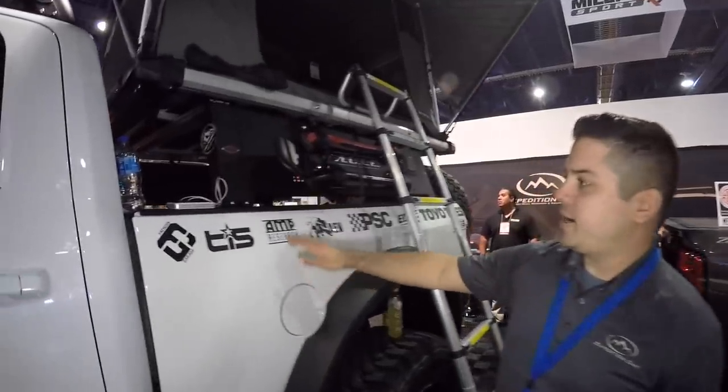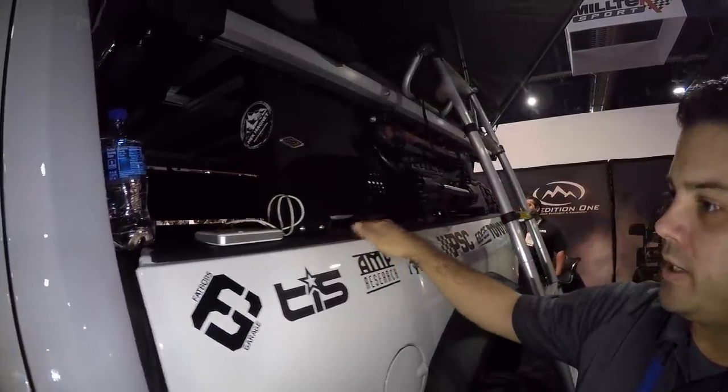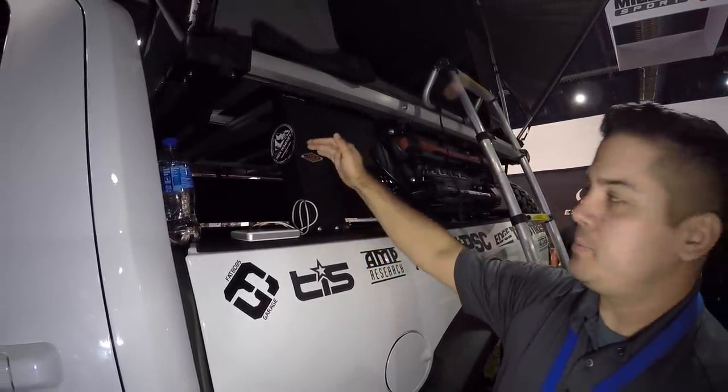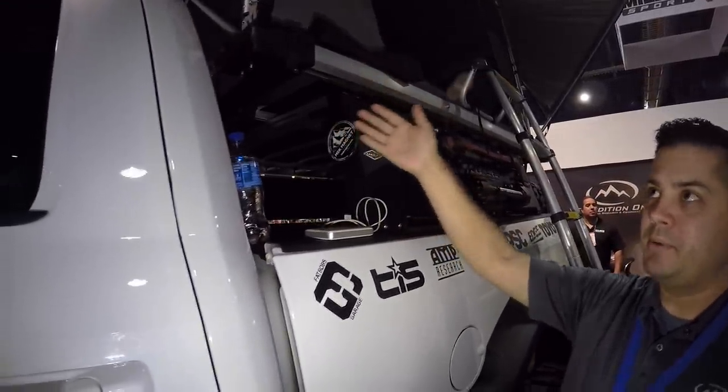So this is our bed rack system. It's no drilling involved, so it just clamps onto your bed railing there, and then it's different tower heights. This is our large one for full-size trucks. We have medium ones, but they're all adjustable to a certain degree. So if you have a tent you want to match with your cab, you can do that.